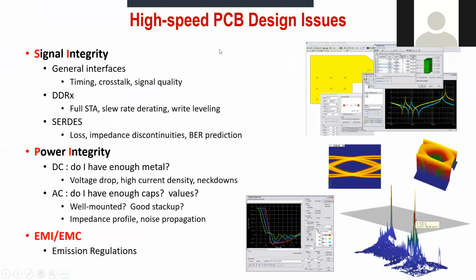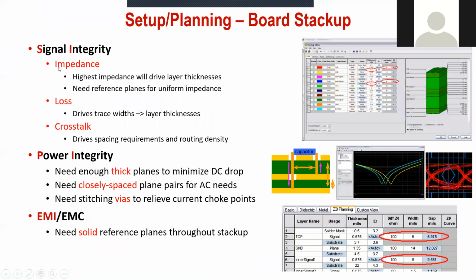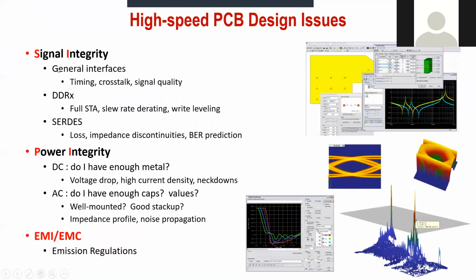And then what are some of the PCB design issues that you might run into? So for the general interface, you have timing, which is, do I have enough setup and hold time? Does my signal arrive early enough or stay around long enough? Do I have crosstalk? Just because I reroute the board from 12 layers to 8 layers and everything fit and everything routed, that means it's going to work, right? No, because when you're packing signals closer, there's more chance for crosstalk to appear.